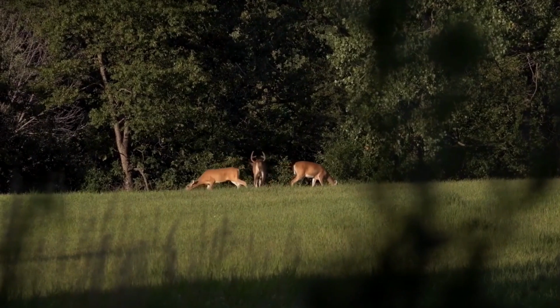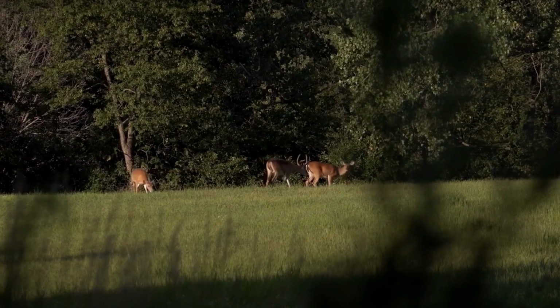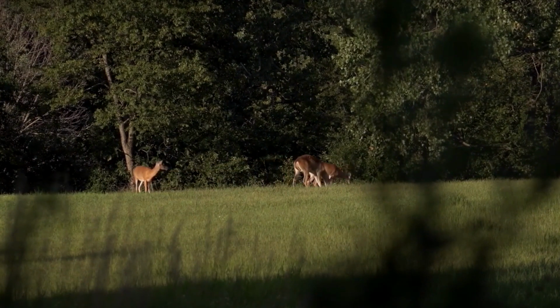Another great thing to do during the summertime especially is just to sit far back off an area. If there's an agricultural field nearby where the deer come out every evening, just sit back, either in your truck or something, use a pair of binoculars and watch them come out into that field every evening, and you'll learn a lot just by watching them.